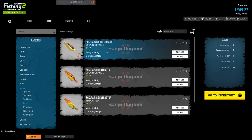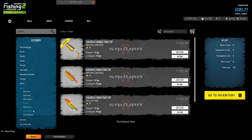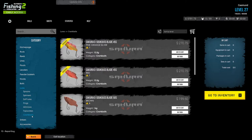Jeez, these start pretty high though. 12, 19 grams. Wow. I don't know if we'll catch anything here with a frog. They're so large. They're all 19 grams. I don't know what color. Looks like a good color. We'll buy the frog. Topwater. So we haven't tried topwater. We haven't tried crankbait.